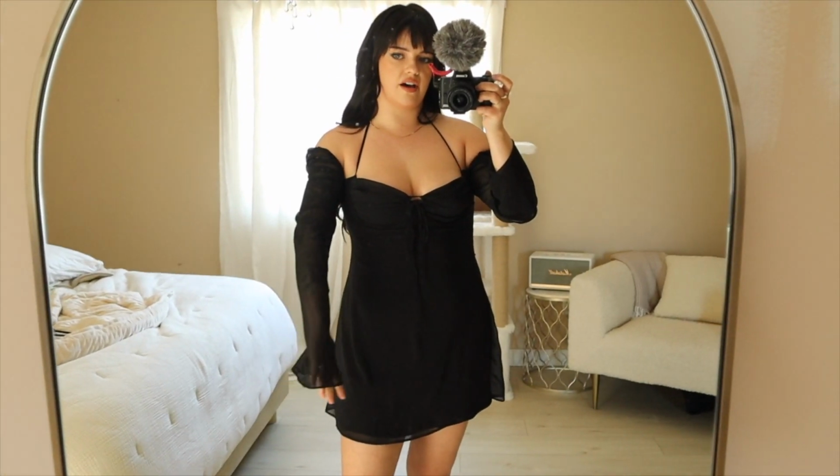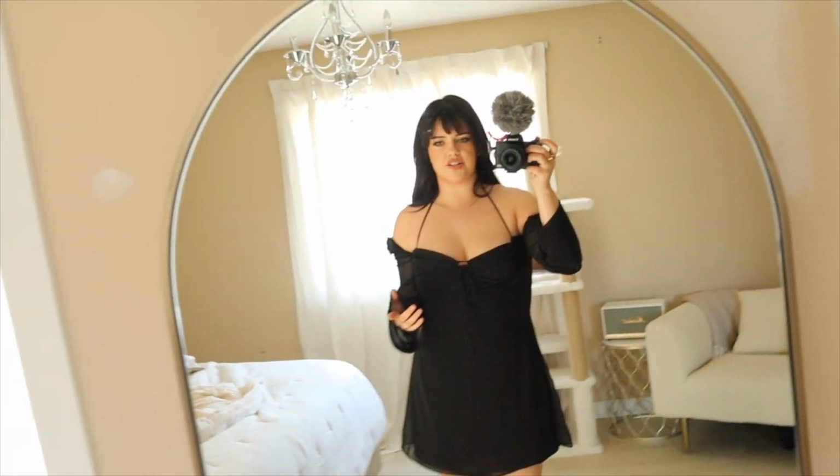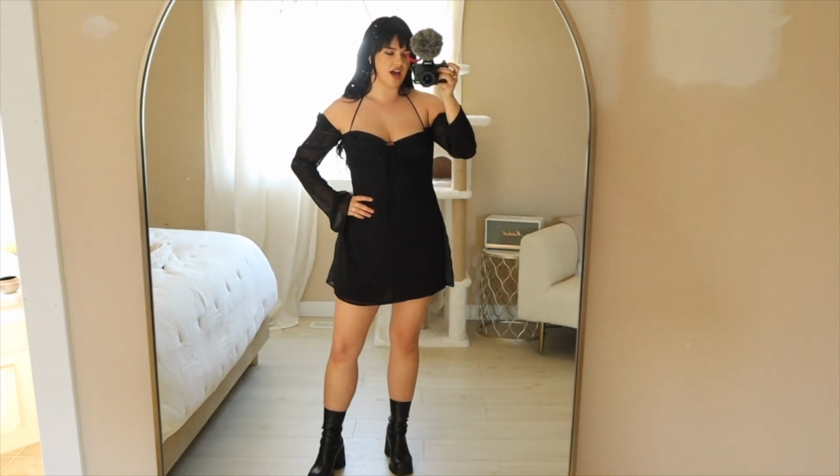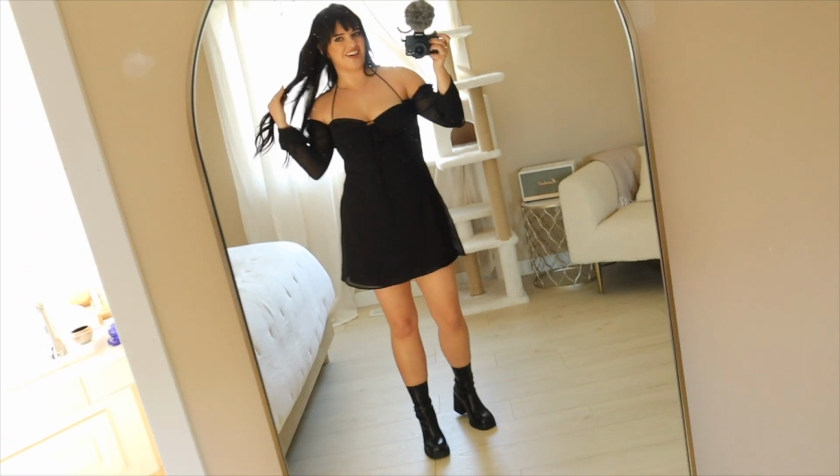But I also love how the sleeves are sheer, so you can still see my tattoos through them. I just think this is such a flattering, cozy dress. It's slightly flowy. It's so cute. I just love how this turned out.